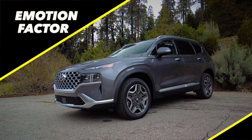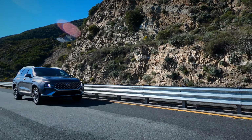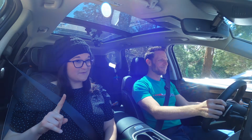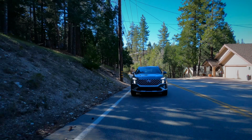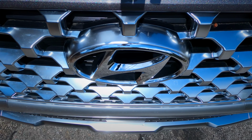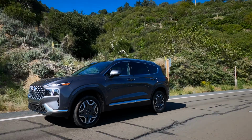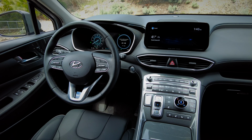I think there is an emotion factor here. It's handsomely styled. It's environmentally responsible, so there's a nice feeling of smugness that comes from that. I'm feeling it. And then it's also, for me, fun to drive. Among the competitive set, the Hyundai Santa Fe is the cheapest one you can buy. Even better. Yeah, the base price and the equipment you get is really quite generous.